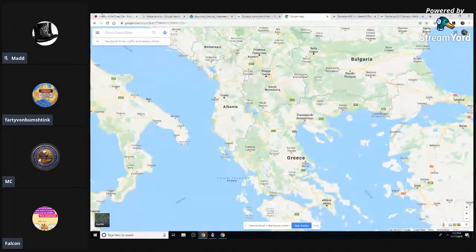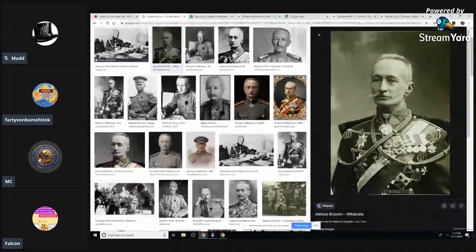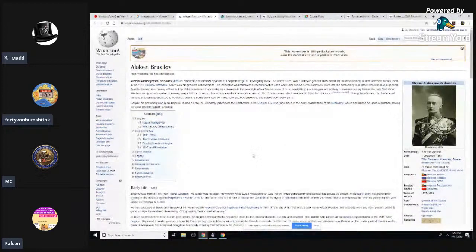All right, let's get back to this. The battle ends, and then the Brusilov offensive ends. Now let's talk about this man here, Brusilov. All right, he's one of the few Russian generals that actually wins a battle.